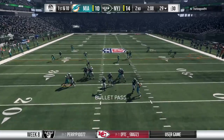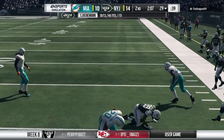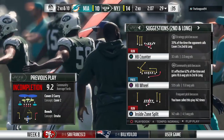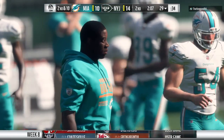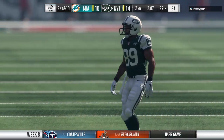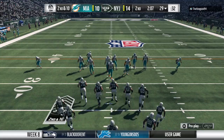They'll try and start this drive in the air. He couldn't quite hold it. Got hit. Ball pops out. Incomplete. It's a lot of contact going on there. And in the end, unable to keep two hands on the football and bring it into his body. Everything looked pretty good until the finish. So incomplete on first. Let's see what second down has in store.